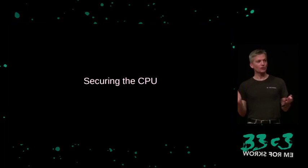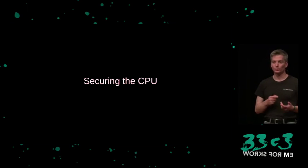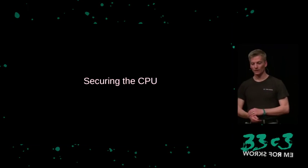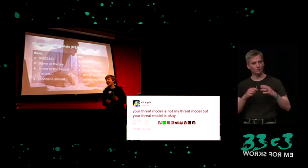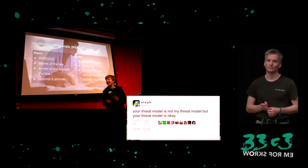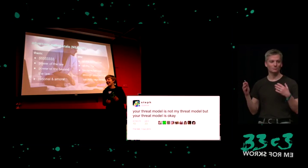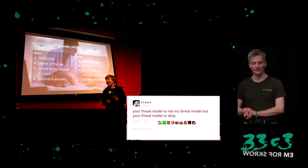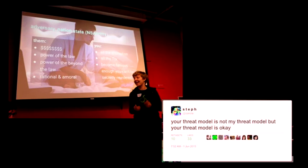So, those are the building blocks that Heads is built on: coreboot, Linux, and tools like kexec. But it now gives us a really nice platform to begin experimenting with additional security features. And before we go too deep down the rabbit hole of security and threat models, I want to quote my friend Steph, who said that your threat model is not my threat model, but your threat model is okay as well. That we all have different things we want to protect from different attackers who are willing to spend different amounts of effort to go after them.